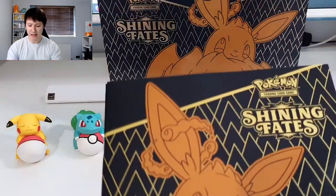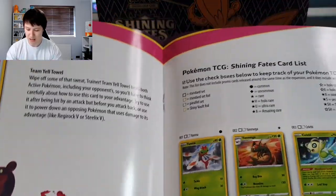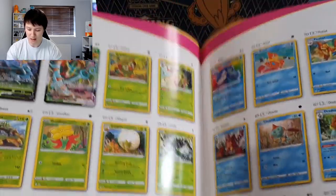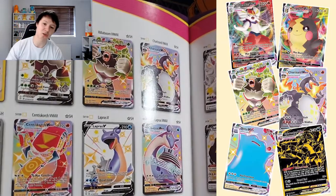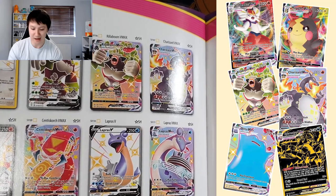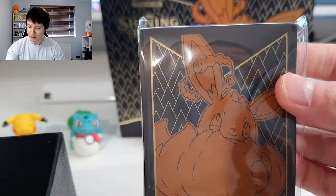Here is the Shining Fates Player's Guide. We will have a quick browse through the cards in this set. So we've got all your common cards here. And guys, these are the big hitters right here. I'm going to flash on screen some of the cards we are hoping to pull from these booster packs today. Here we go. Alrighty guys, we have the card sleeves, which look absolutely gorgeous.